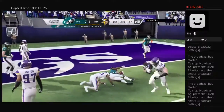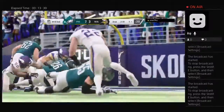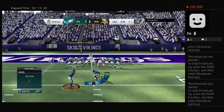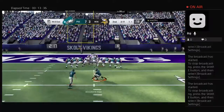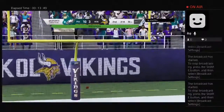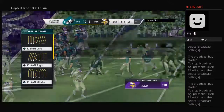Well, this is going to depend on the spot, but it's not a very generous one. He looks to be about a yard or so short. A minimal gain there on the 8th play of the drive. And Elliott puts this one through. And they push the lead up to a touchdown now at 10-3.